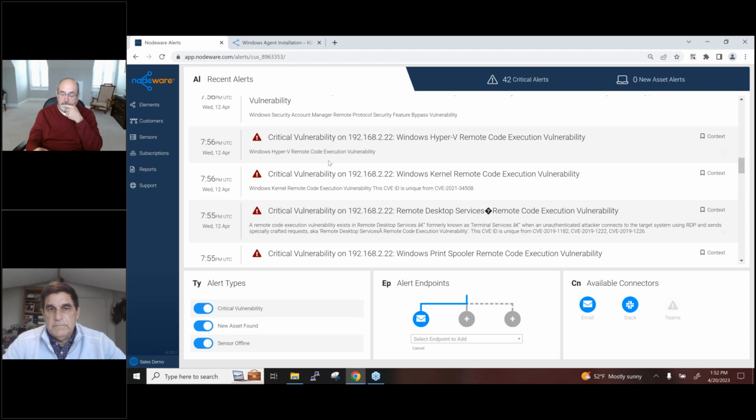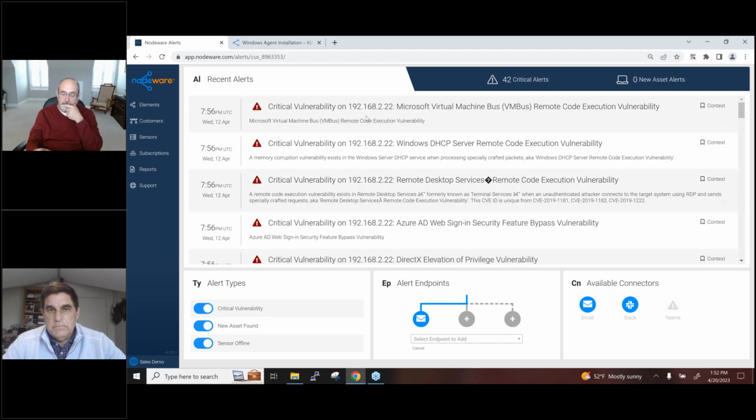So up top, you can see I have a ton of critical vulnerability alerts, and you're going to see new critical found on an address. We limit the amount of data in the alert email because that's basically for data integrity. We don't want to give away everything. So we'll just let you know you have a new alert. You come to your alerts with a link right to your alerts dashboard. And now for this one, if I want to go directly to it, in the top right-hand corner, there's a context button. If I click on it, it will take me directly to that vulnerability.